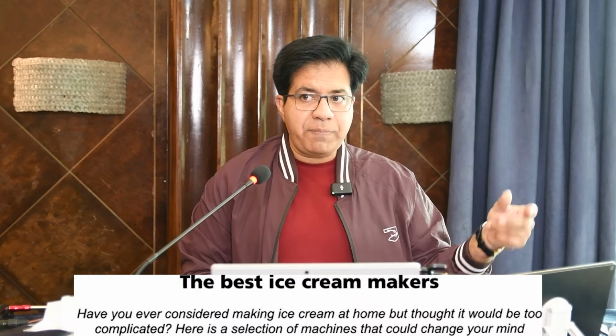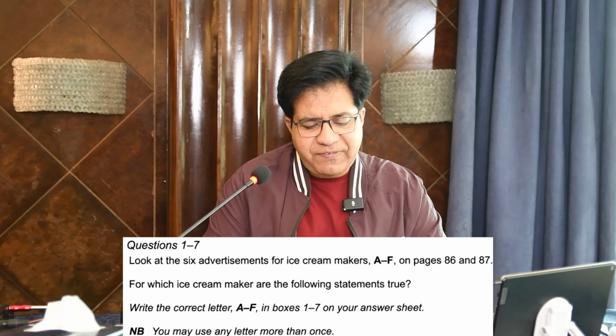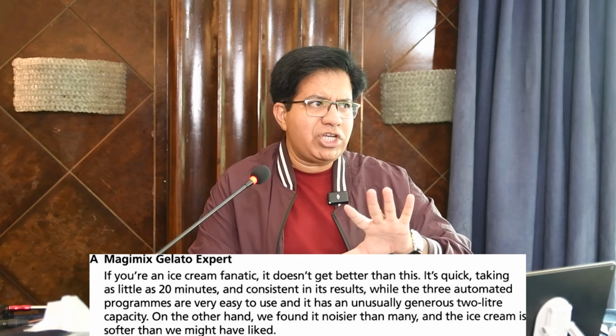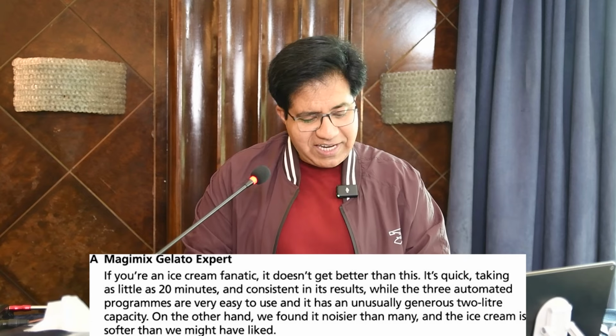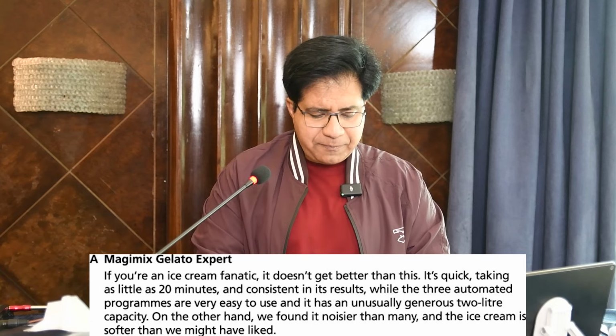Let's quickly go through paragraph A. Please come to paragraph A. If you are an ice cream fanatic, underline that. It doesn't get better than this. Means this machine is perfect if you are crazy to eat ice cream like Yasin. It's quick, taking as little as 20 minutes. So quick and 20 minutes.